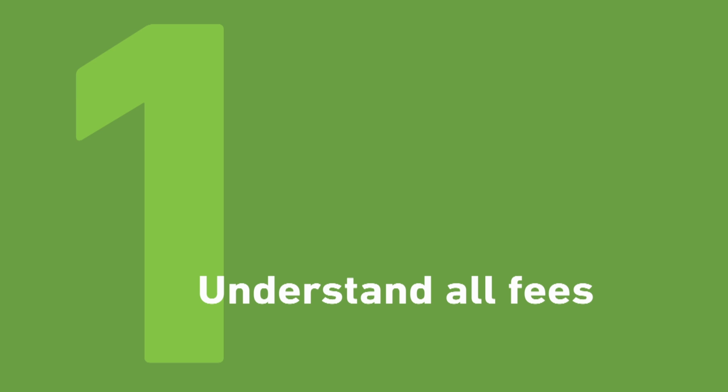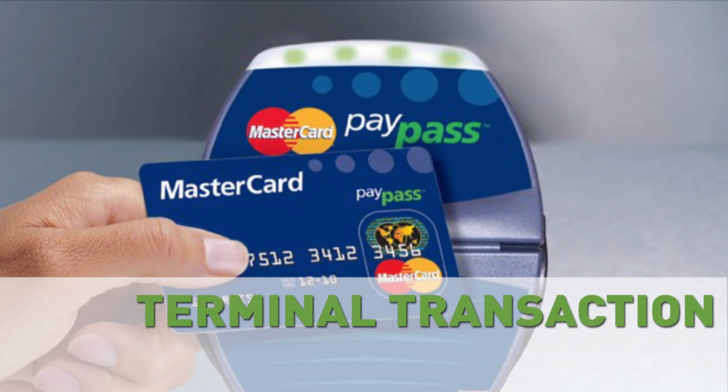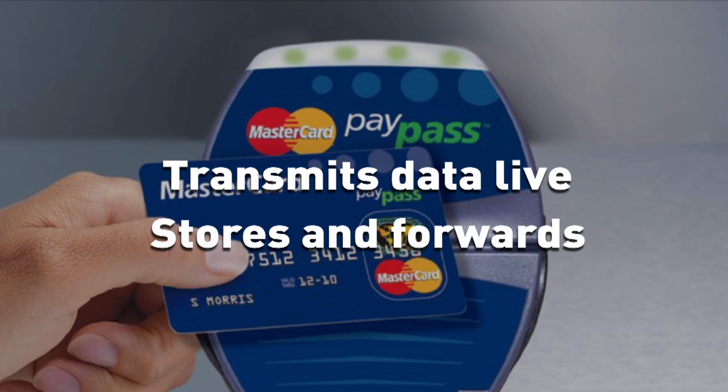So, second one would be equipment. You need to get the right equipment for your type of business. If you're retail, you're going to need a specific piece of hardware. If you're moto or e-commerce, you're going to use a gateway. You can also use a terminal to key in transactions if you decide to do so. Mobile commerce can be used through a terminal, which could do 2 functions. It can be used as a terminal to transmit that data live, or a function known as store and forward. The good thing about mobile commerce, because you have a terminal in hand, is that these are all retail transactions and they are inexpensive.